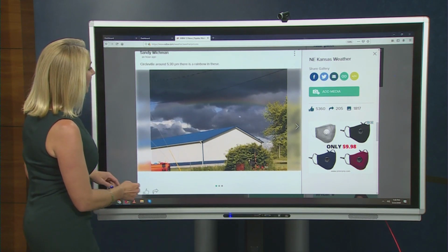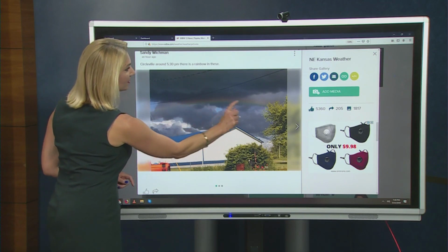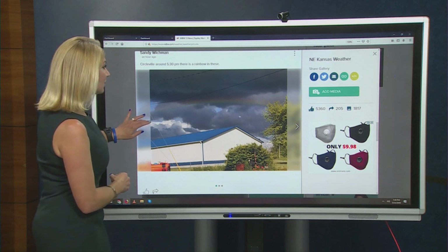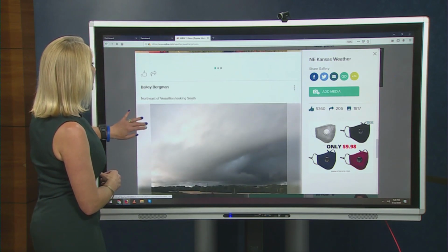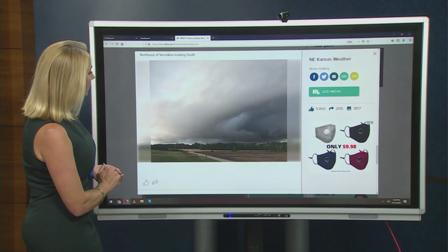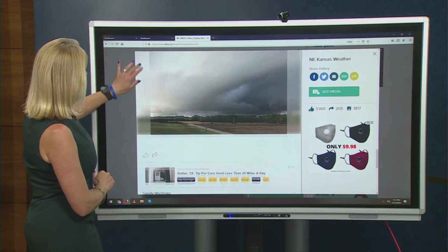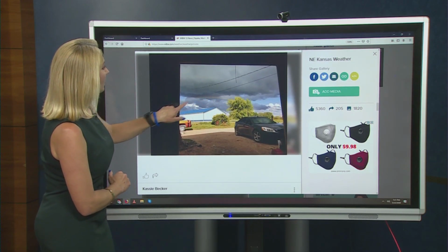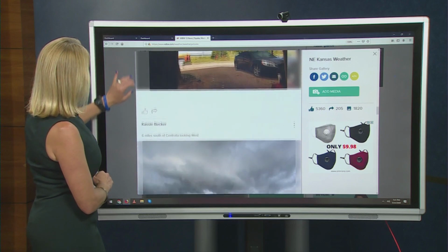Sandy in Circleville had the dark clouds, but of course, if you look right there, there is a rainbow going through those clouds. So that just makes it a little bit nicer, a little bit of beauty, even though the weather situation itself is a little bit on the threatening side. More clouds northeast of Vermilion looking to the south as they pass through that area. And this is Sandy in Circleville. A little wider view. You can see a little bit more of the rainbow in the clouds over Circleville this evening.